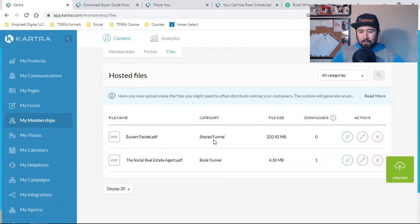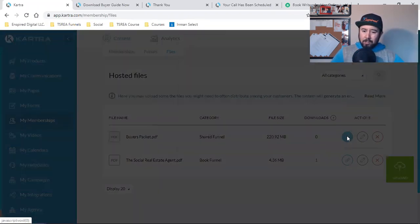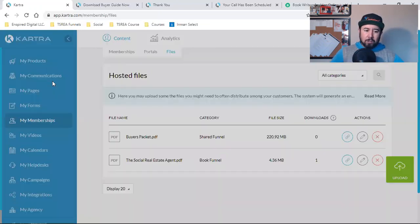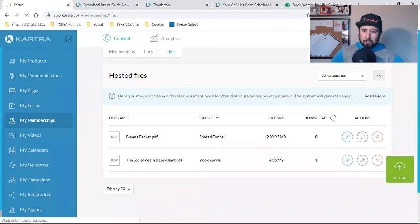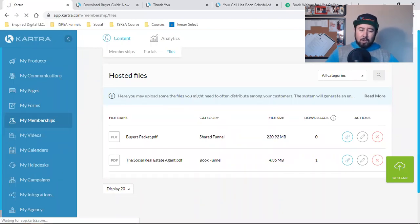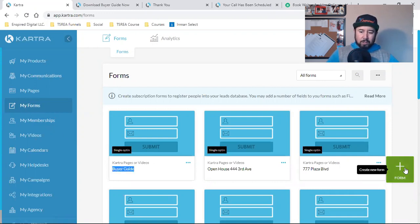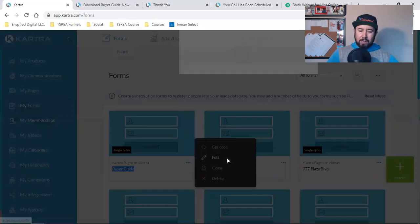So now we have that file. Here's what I'm going to do. I'm going to get the URL. This is the link right here. Then I'm going to come over here to my forms. So we have the three pages, we have the email list, we have the calendar, and now we're going to finalize it with my form. There's the form right there. All you got to do is hit the green button and create a form. Simple, but I'm going to walk you through it right here.